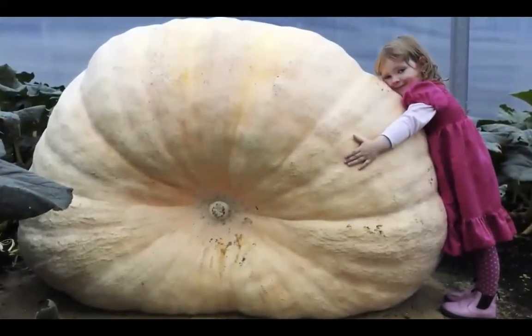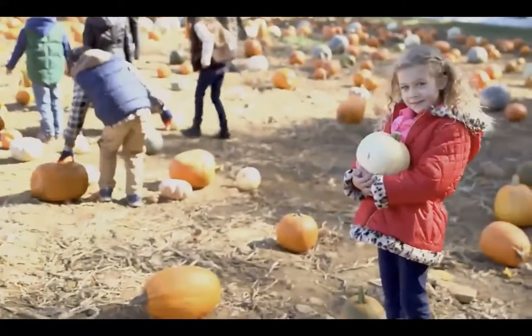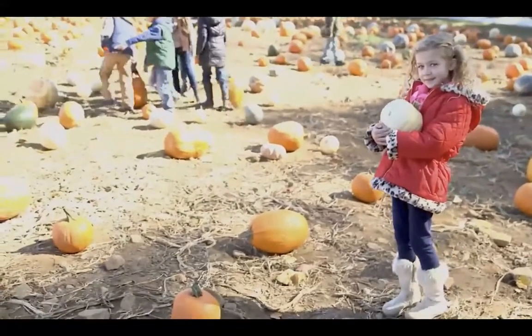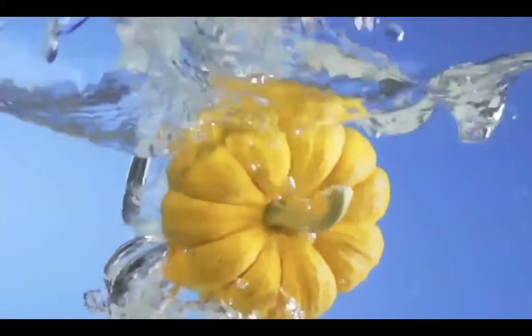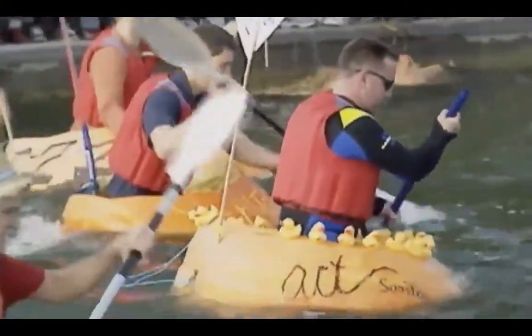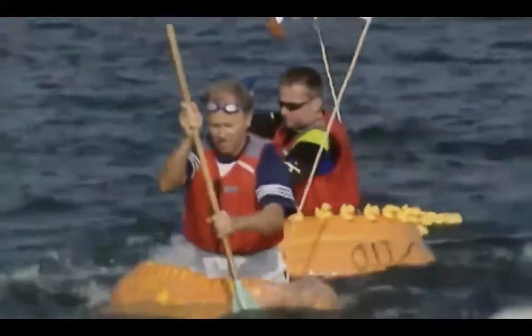Which brings us to another question. Do you think a small pumpkin will float in water? Let's investigate by testing it out. Yes, a small pumpkin floats. But what about a giant pumpkin? Believe it or not, giant pumpkins float too. People even make boats out of giant pumpkins.